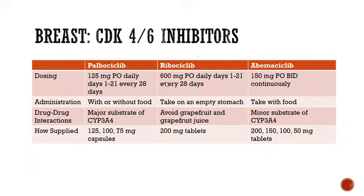We've had some rashes. You have to monitor EKGs. It's a little bit more intense. Versus palbociclib, it's the longest on the market. We have really good experience with it, and in general, it's a very well tolerated drug.